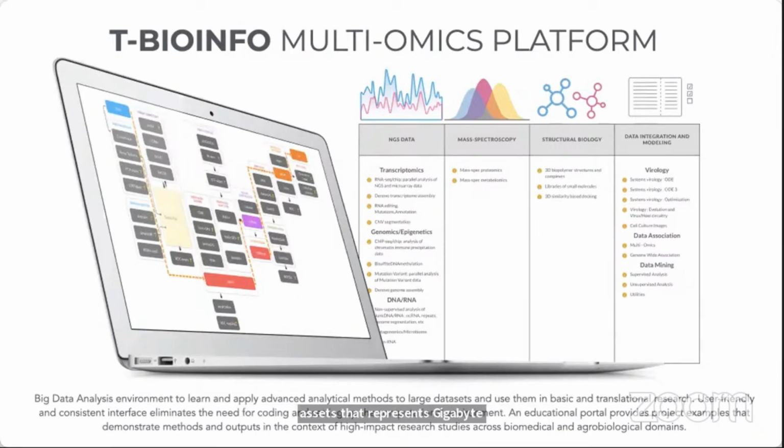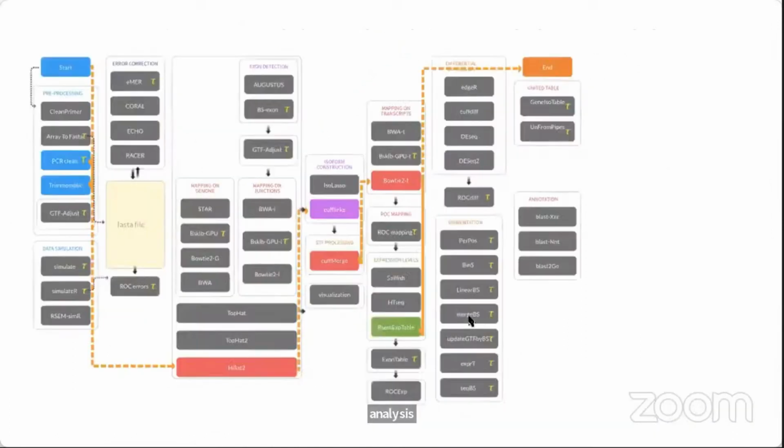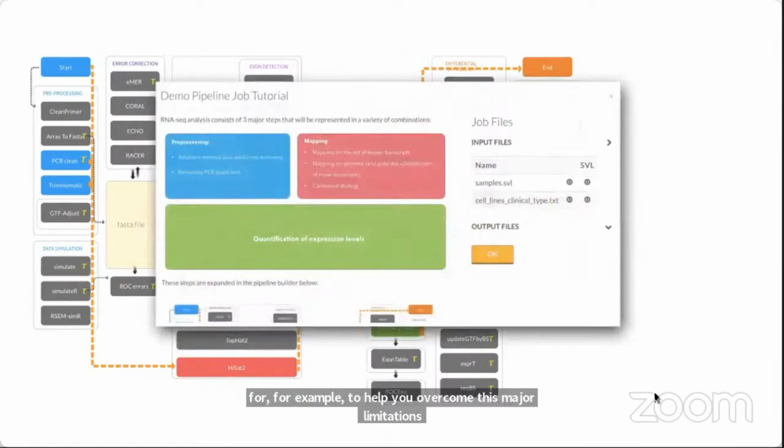Such large quantities of data can prevent many of us from gaining a practical, hands-on feel for what this data represents and what the patterns of this data are, right? So let us quickly have a hands-on overview of various methods of analysis, for example, to help you overcome these major limitations. So this is how we will do this also.